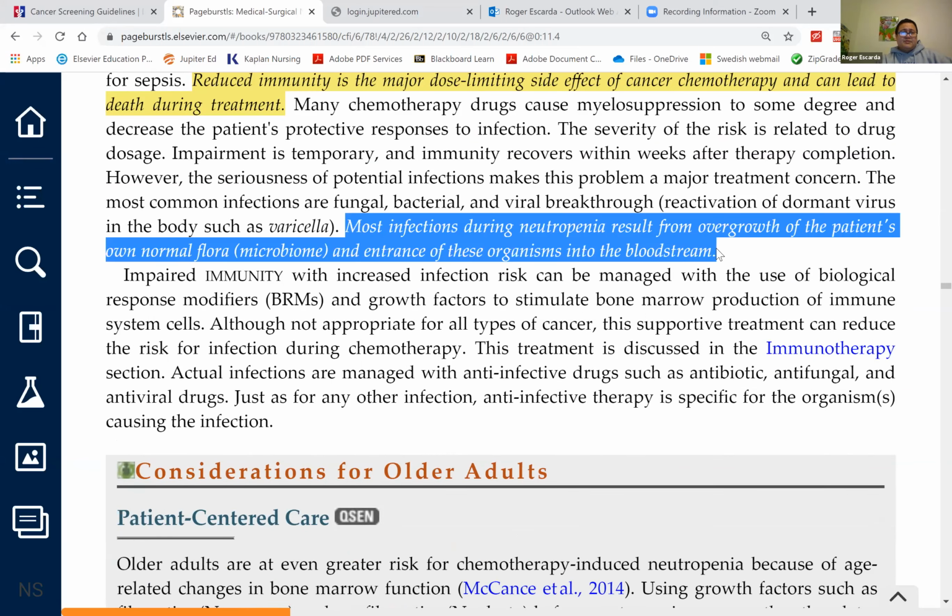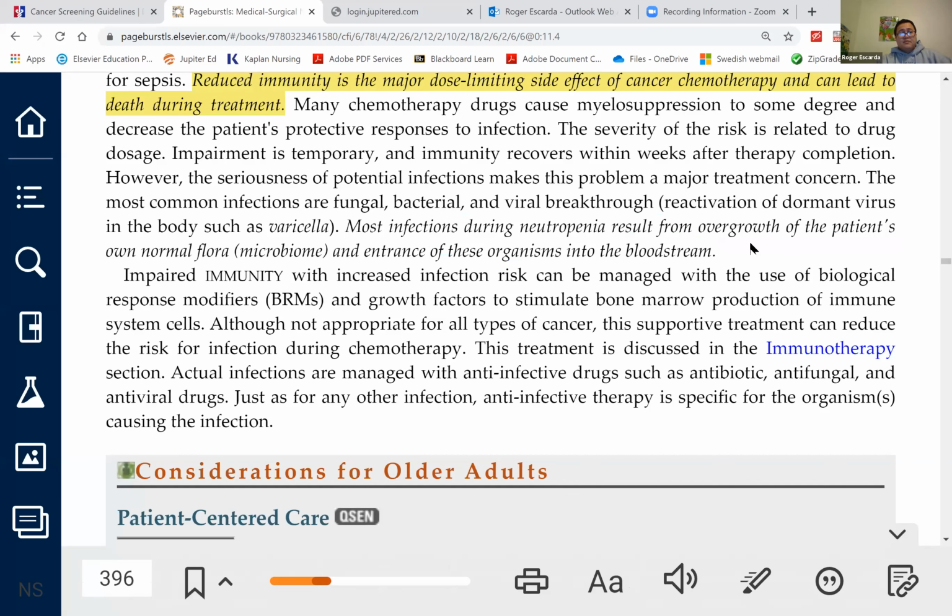Surprisingly, this is the most common result. It's really the patient's own normal flora that causes the infection, because they're okay if they're on the surface, in your GI tract or in your skin. They don't cause any problems because that's where they're supposed to be. But when these bacteria enter the bloodstream where they're not supposed to be, then you have a big problem.